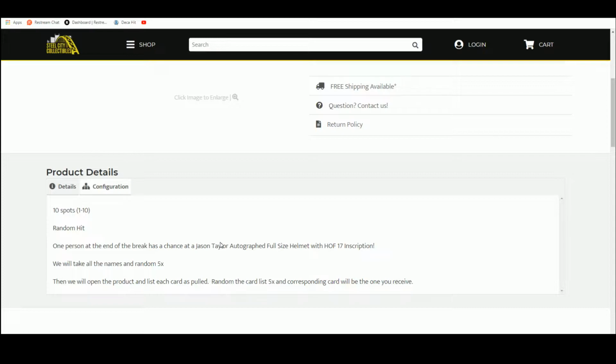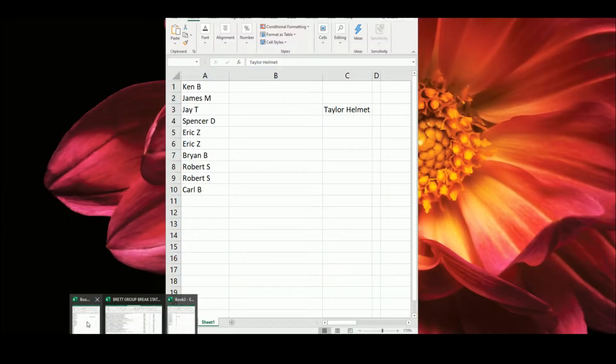We'll take the names, randomize them 5 times. We'll open the boxes, list each card pulled, randomize that list, and match up the list. The corresponding card will be the one you receive. Then we'll take that list, randomize it again to see who wins the helmet. Everybody gets a hit in this, so nobody's going hitless.